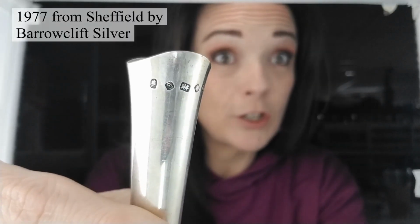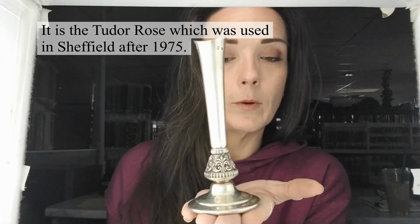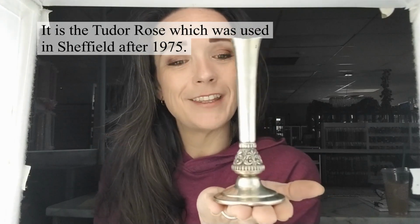And we have marks to look up, of course. I'll put the information on the screen because I don't know all that stuff by heart. But the passant lion, of course, means that it's 925 silver. And I can't really tell the assay office code or stamp, but I'll definitely look into it and we'll see more information about this guy. I think it's so sweet. Love a little bud vase.